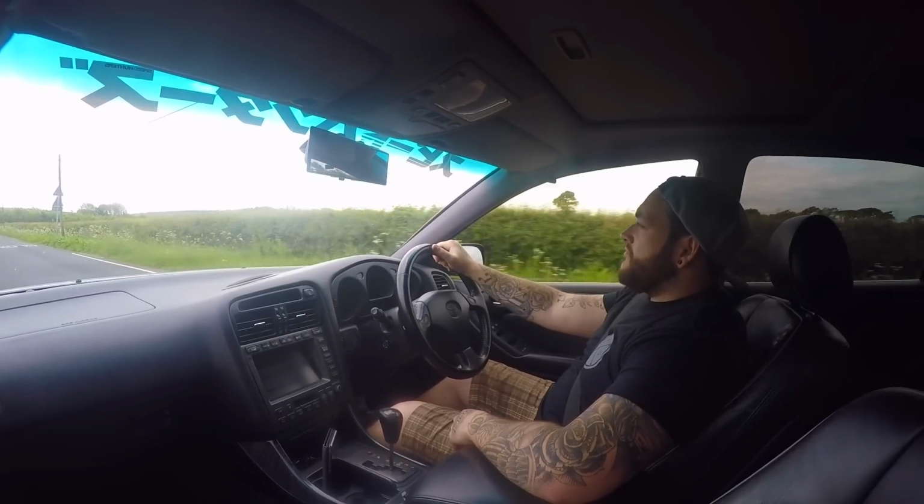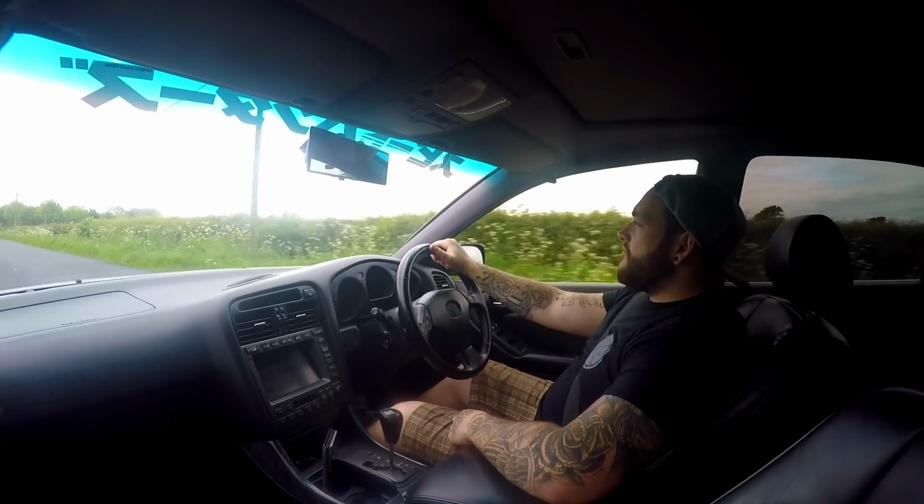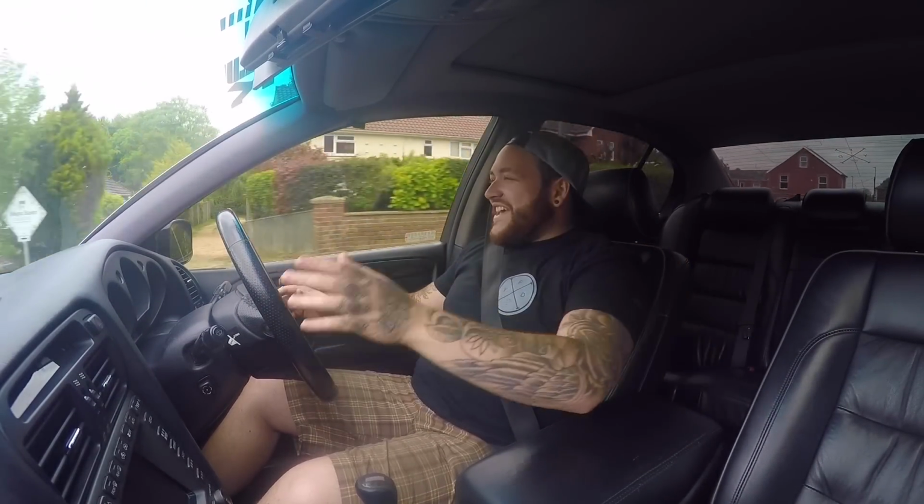Jumping in this car straight away though, it's just a peaceful, beautiful drive. It really is. You are in the lap of luxury in this car. The seats and the sort of seating position is just such a nice place to be. It's stupidly comfortable. You've got the huge armrest, which I am the biggest fan of ever. I absolutely love these big armrests in these Aristos. Just the seating position itself, it's just so nice. You're able to just sit here, lounge back, you know, let the car do all the work if you want it to.